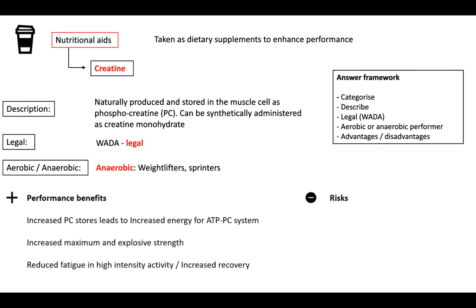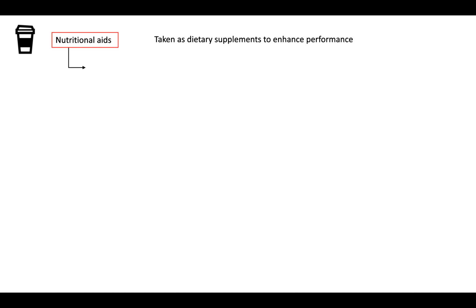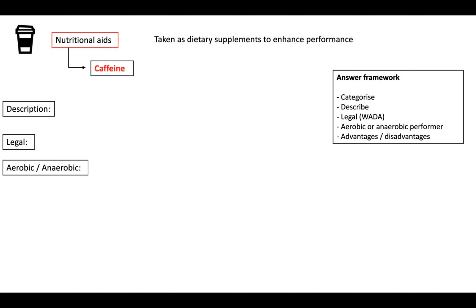However, the risks associated with creatine monohydrate are increased weight gain, water retention, and gastrointestinal problems, i.e. stomach issues. So there are our notes on creatine monohydrate. Please make sure you get down key questions for each particular section of this. That'd be great. The next nutritional aid we're going to be looking at is caffeine. We're going to categorize it, describe it, legality, aerobic, anaerobic, advantage, disadvantage.